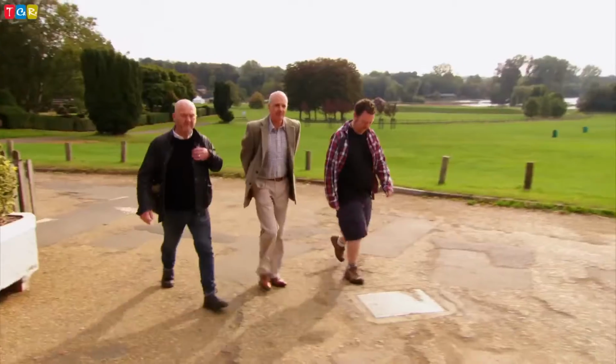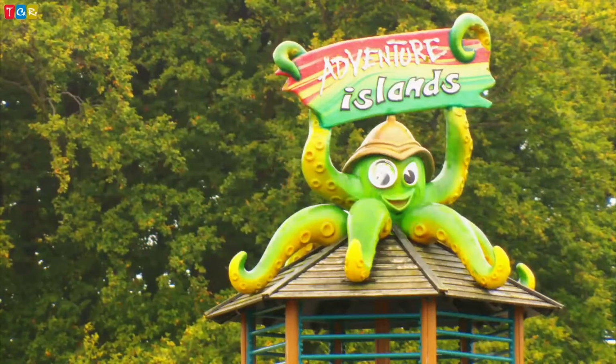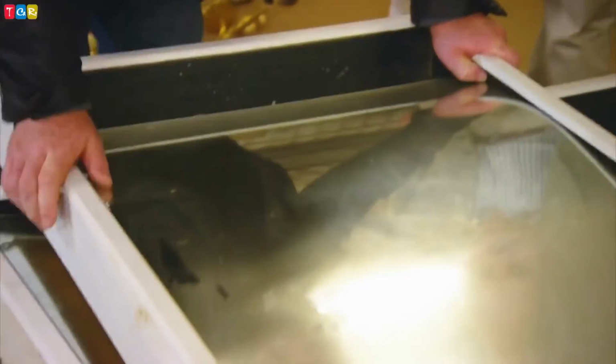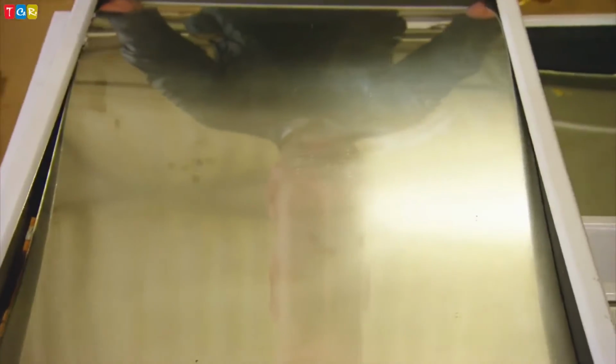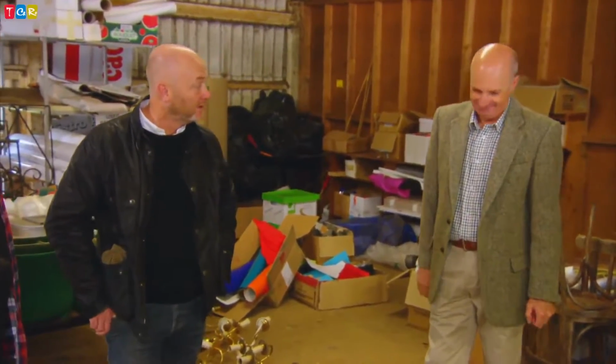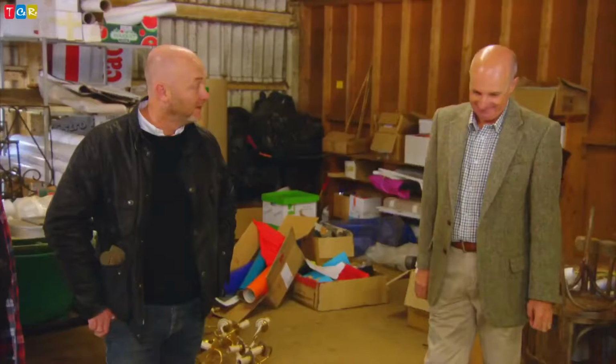Salvage hunter Drew Pritchard is at Wicksteed Park in Kettering. He's keen to buy some fairground mirrors. Oh, my word. But Wicksteed's owner, Oliver, isn't having any of it. You can't really put a price on this kind of fun. Not that it stops Drew from trying. I'm trying to think of a price I could try and tempt you to sell them to me for. There isn't one.